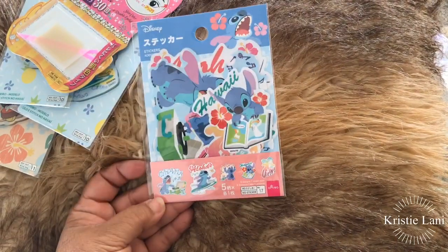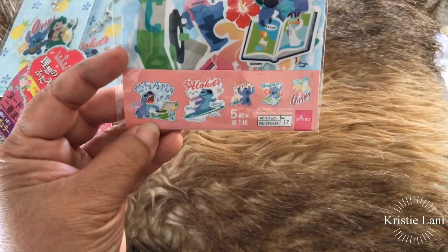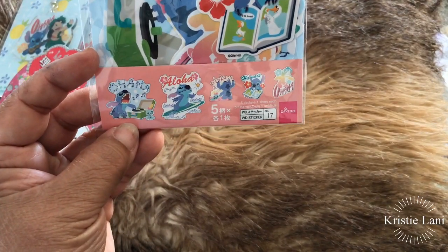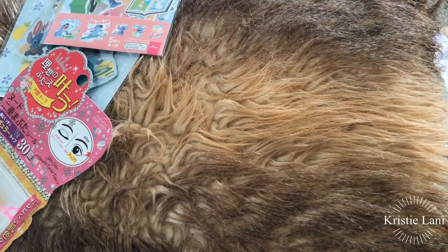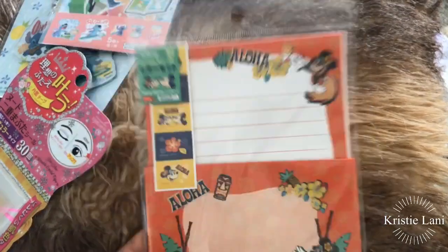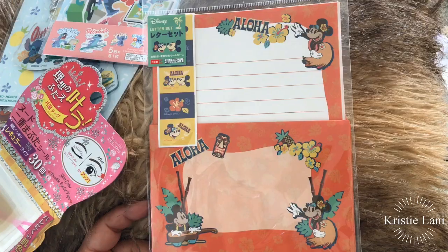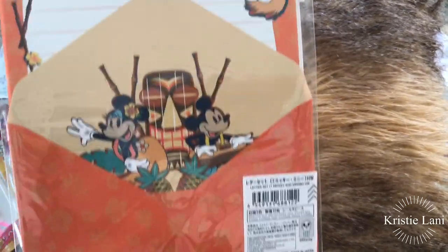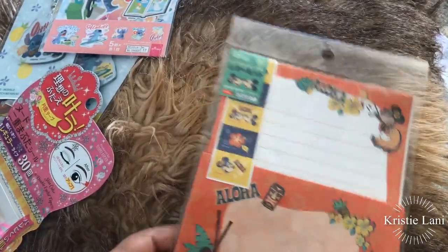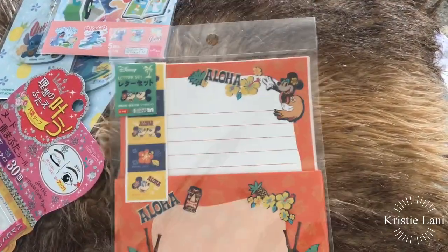And then these are just a bunch of stickers, and one of them does say Hawaii and Aloha, on the bottom there. That's cute. And then another one, this will be going into my friend mail as well. It's a little stationery. It has, I think, 5 pieces, if I'm not mistaken. But look at that, it's so cute. In the front, the envelope is here, and then that's the stationery.